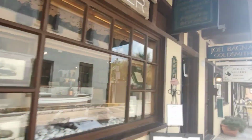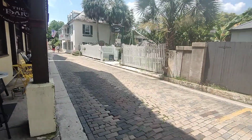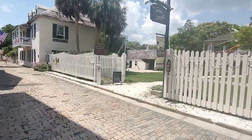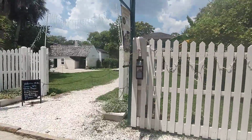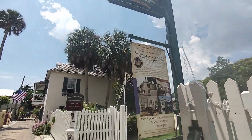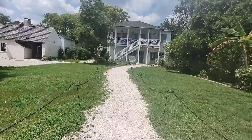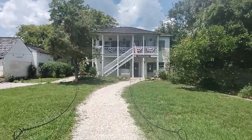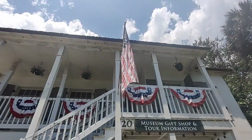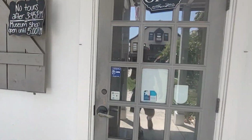Interesting shop. Old blacksmith. Oh, look at this cool place. Ximenez-Fatio House Museum, huh? Gift shop, guided tours, closed Sunday. It's Saturday. Let's check it out. Museum, gift shop, and tour information. All right, look at this place. We're going to do the tour, folks. We're going to check this place out.